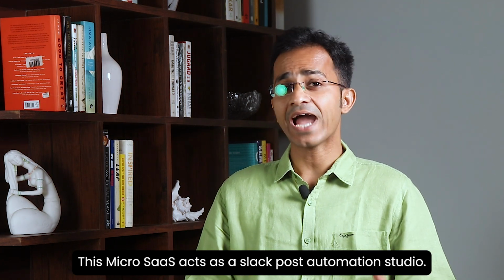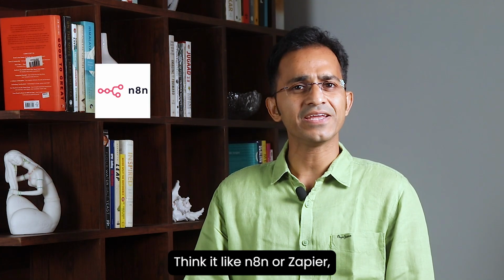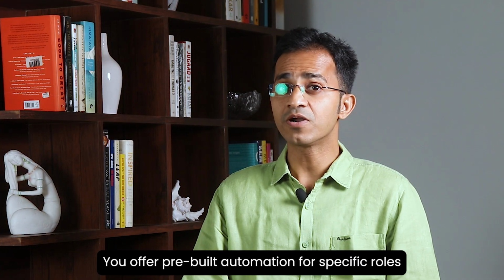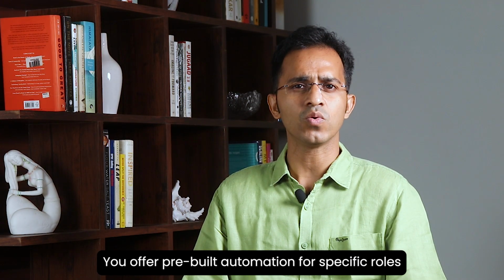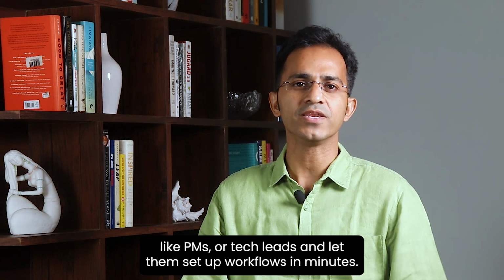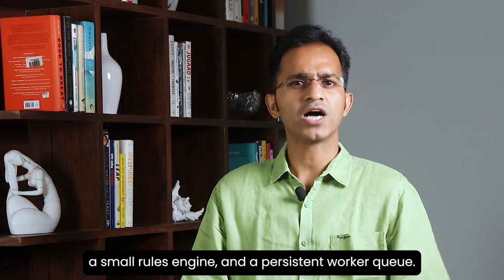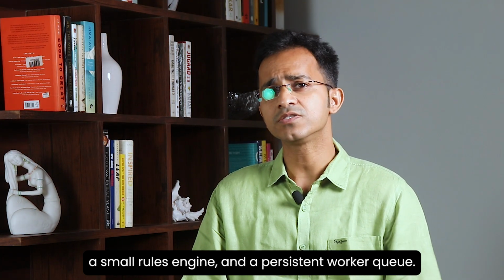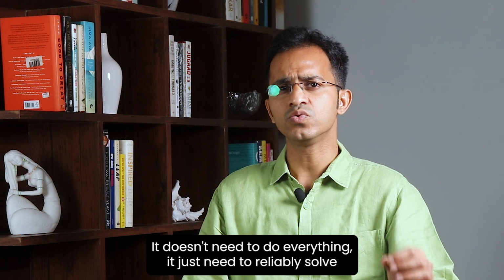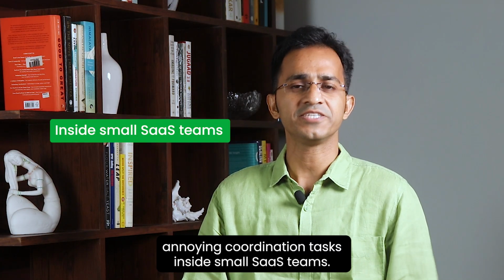This Micro SaaS acts as a Slack-first automation studio. Think of it like n8n or Zapier but scoped to internal team behavior. You offer pre-built automations for specific roles like PMs or tech leads and let them set up workflows in minutes. You'd build this on Node.js with event hooks, a small rules engine, and a persistent worker queue. It doesn't need to do everything. It just needs to reliably solve annoying coordination tasks inside small SaaS teams.